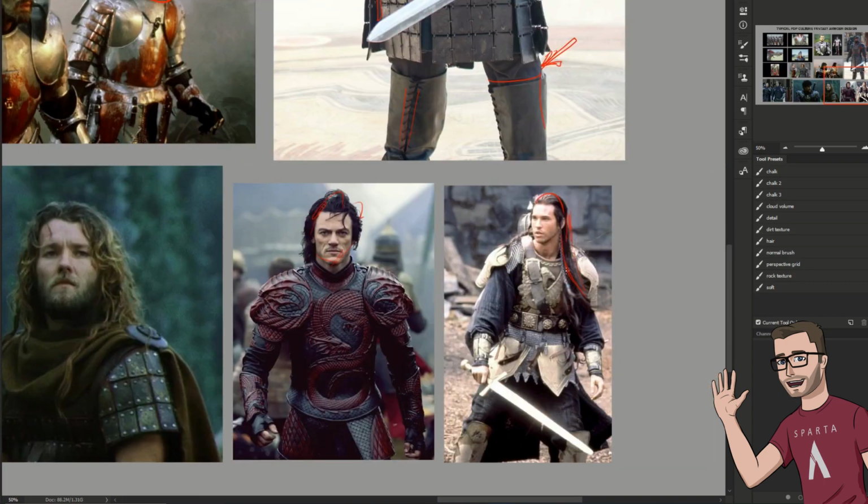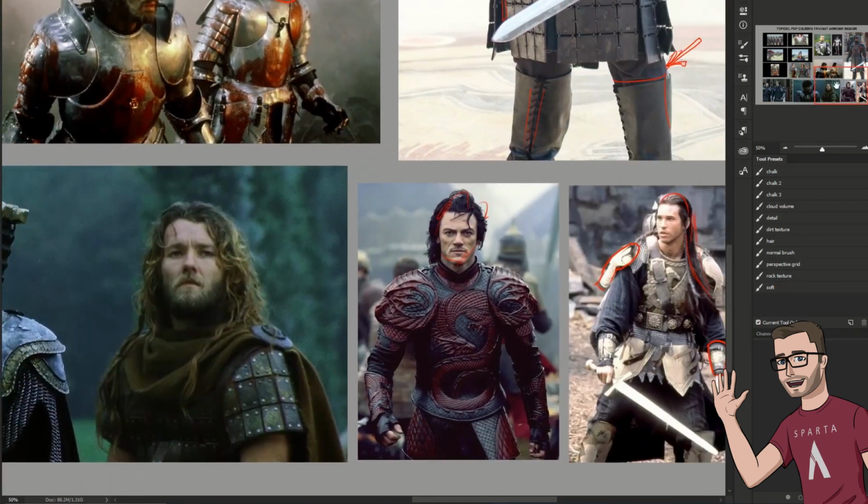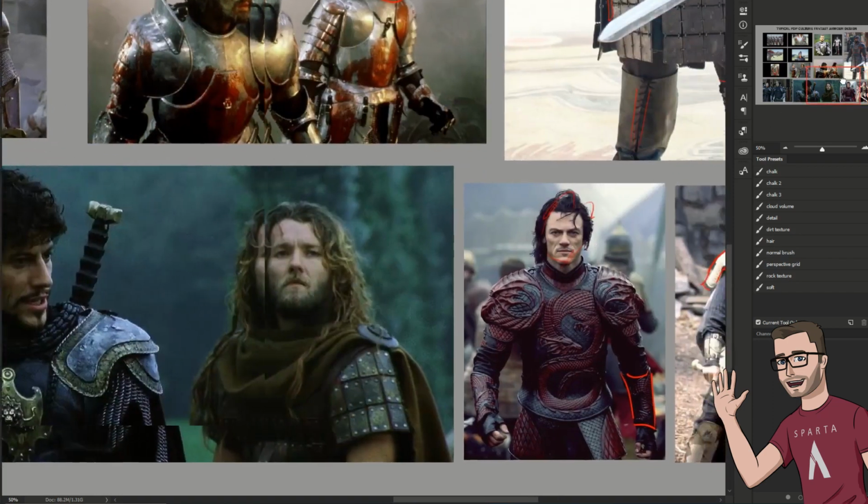Such poorly made armor here. The pauldron here isn't even actually attached to his arm. Just noticed, and the typical band brace. You'll see this a lot. Band brace. This one made out of leather. I have to be honest.